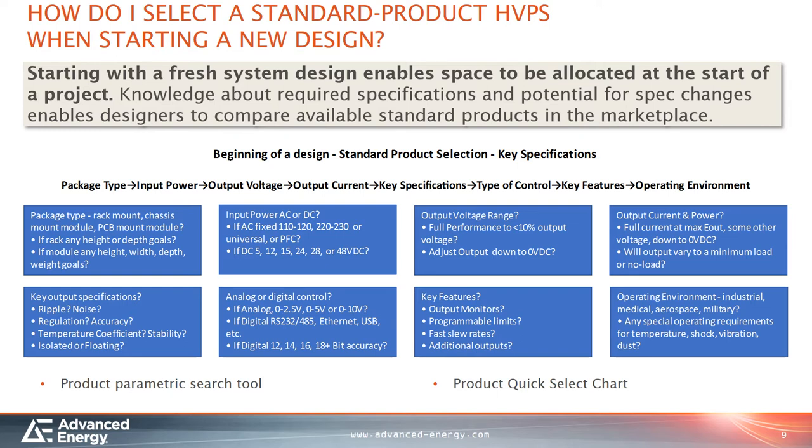Well, how much output current and power is required? And is that output current required at full voltage or across the entire range of voltage? Are there any key output specifications such as ripple or noise or accuracy? Are you looking for analog control or digital control? And if so, what kind? Are there key features? Do you need output voltage monitoring, current monitoring? Do you need programmable limits? Does it have to be a fast rise time, fast slew rate power supply? Do you need second or third outputs?